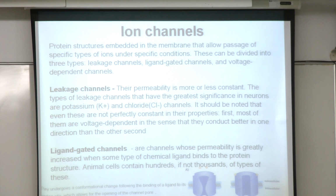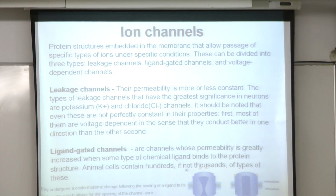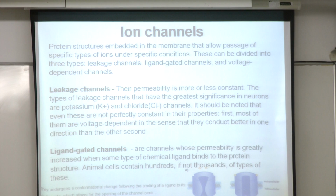Let's talk a little bit more about the ion channels. These are protein structures embedded in the membrane that allow passage of specific types of ions under specific conditions. The ion channels can be divided into three subtypes: the leakage channel, the ligand-gated channel, and the voltage-dependent channel. The leakage channels are actually the simplest type of channel. Their permeability is more or less constant. The most important leakage channels for us, with the greatest significance in neurons, are the potassium and chloride channels.